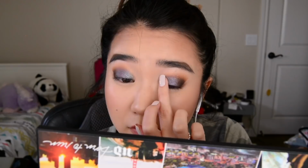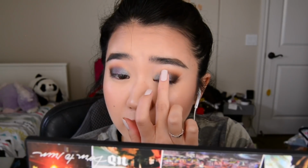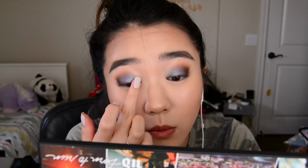The biggest struggle for me is making my two eyes look somewhat even when the shapes and lids are so different, because when I close my eyes, sure they look the same, but when I open them, that's when it's like, oh, that's not working on that one. Ooh, I like that. I don't know if you guys will be able to see it on camera, but in person, it's really pretty.